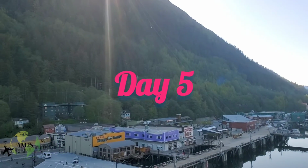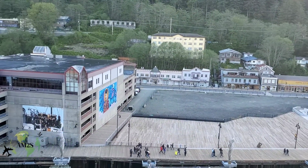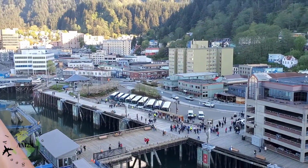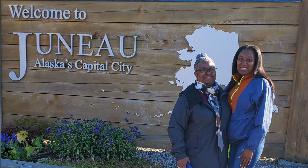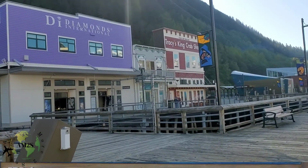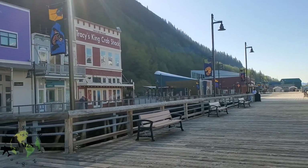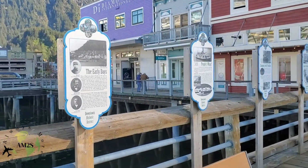It is day 5, gorgeous people, and we are pulling into the capital of Alaska, which is Juneau. The city was amazing, as were all the different ports and cities that we visited on this amazing trip. At this particular port, we decided not to purchase an excursion, and we just hung out around the pier and visited all the different shops that they had.